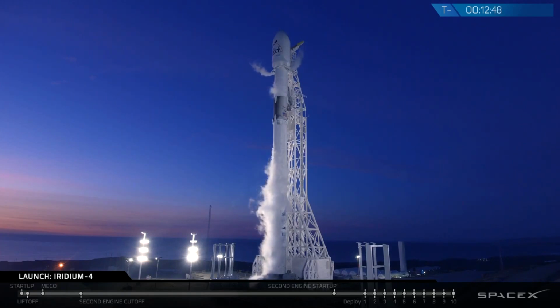We're at T-minus 12 minutes, 48 seconds, counting down. As you just saw from the video tour, we're launching from historic Space Launch Complex 4 at Vandenberg Air Force Base, where I worked for several years while I was in the Air Force. Slick 4, as it's called, is SpaceX's West Coast launch site.